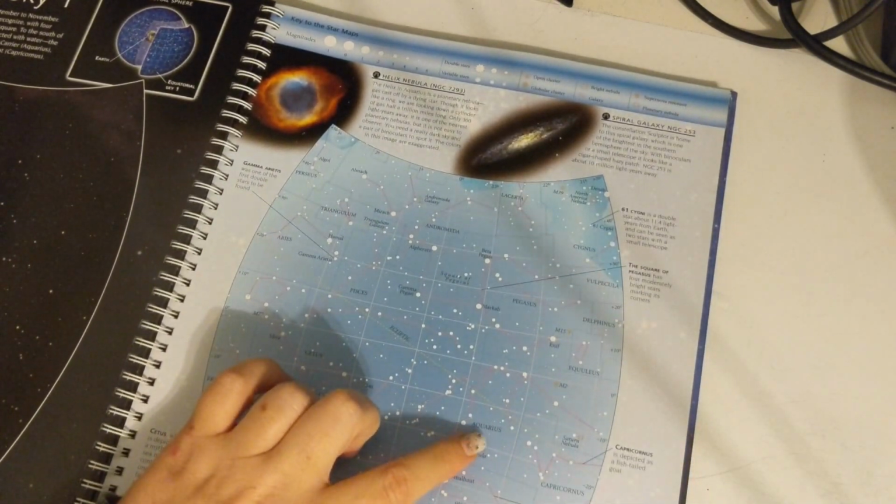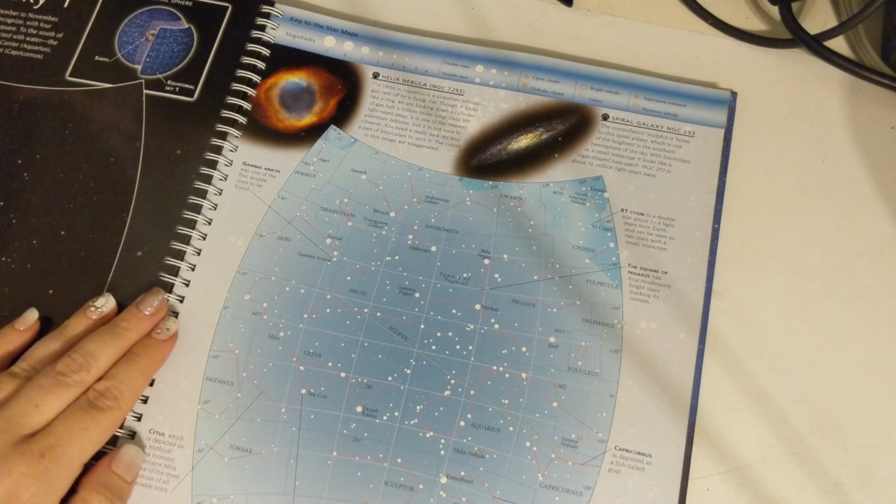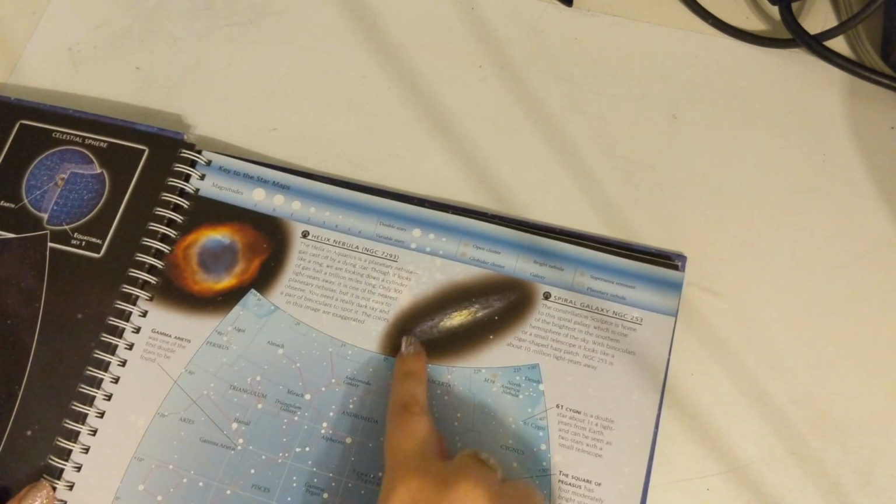And it's in Aquarius. Let's see. Let's find it on the map. Pardon me, Aquarius. The Helix Nebula is right here. Right there. Alright, and then the Spiral Galaxy.